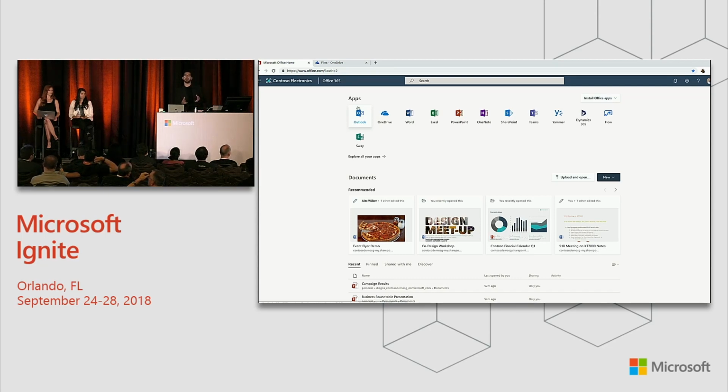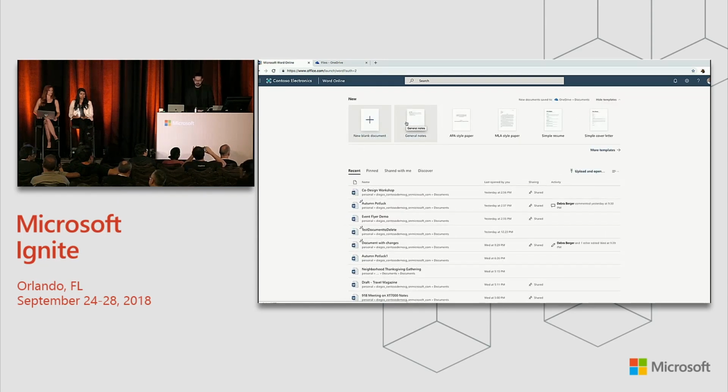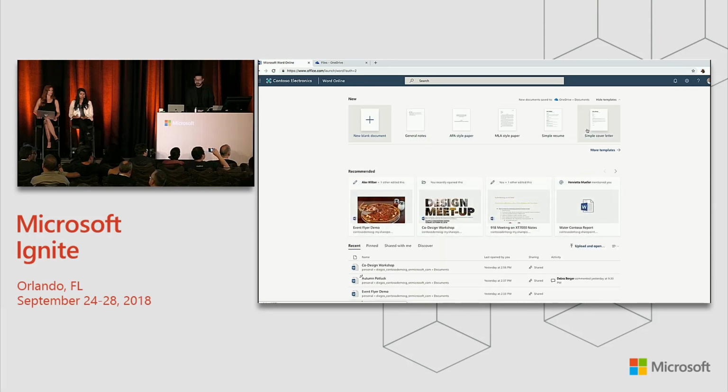The reason why I love the new office.com is not only it is a really easy way for any of your newer users to jump off to one of those Office 365 apps, but it's also a wonderful place to start working on new documents. So in this case, let's jump into a new Word file, and you'll see that I have a bunch of templates. Not only that, but Word already tells me that because I'm in the browser and we just did a new Word file, I'm already in the cloud saving it to OneDrive.